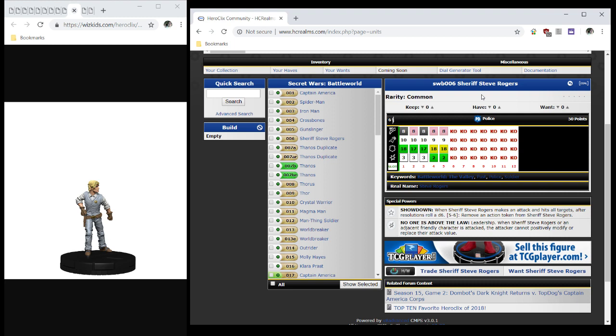He is amazing. I played him probably 3 times now, mostly on police theme teams. But he has police and soldier, which is cool. If he had Avengers, oh my gosh. Oh my gosh, if he had Avengers keyword. I don't know. But he has police team ability, which is useful. 6 range, which is useful.